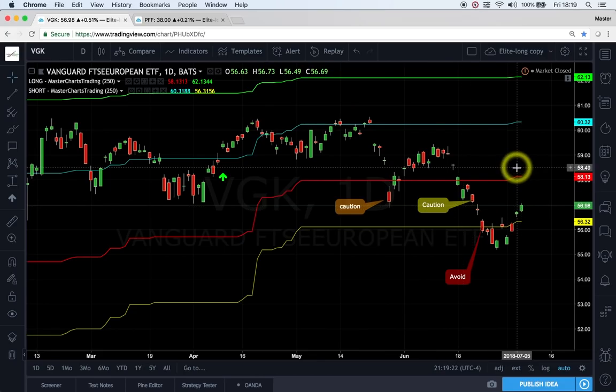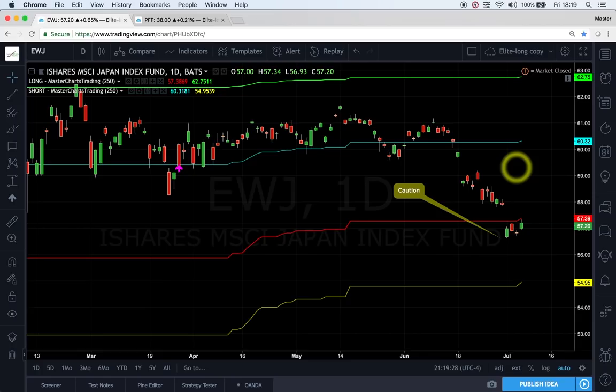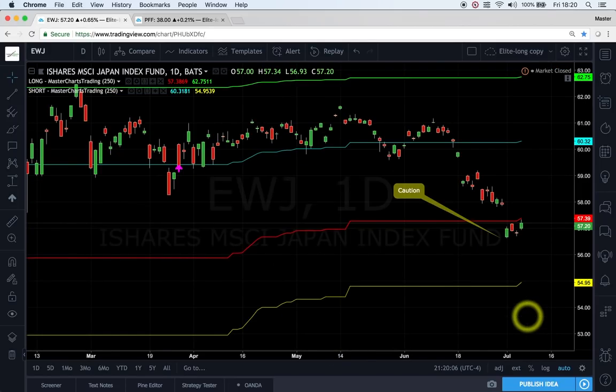So Japan, of the major markets, I think, is one of the few that is remaining relatively strong. So here's Japanese index fund, EWG. Notice on the 2nd of July here we see a cautionary break. If we get below 54.95 currently, I would say that this is a bearish break. So currently, Japanese markets are a little bit stronger than European. Here's European markets that are already below this yellow support resistance lines. EWG, the Japanese market, is slightly better off.